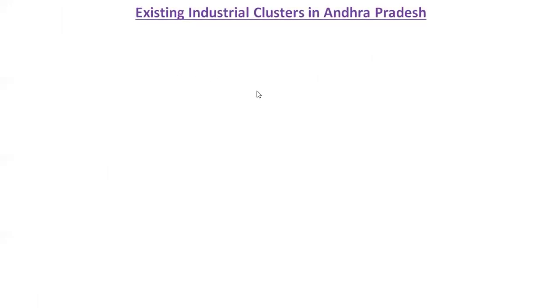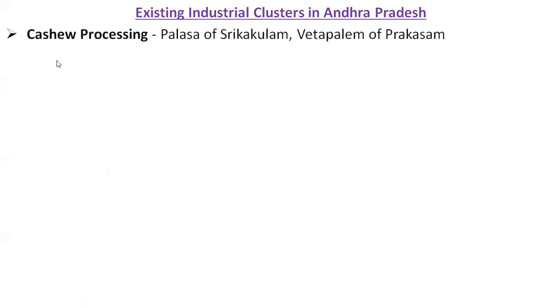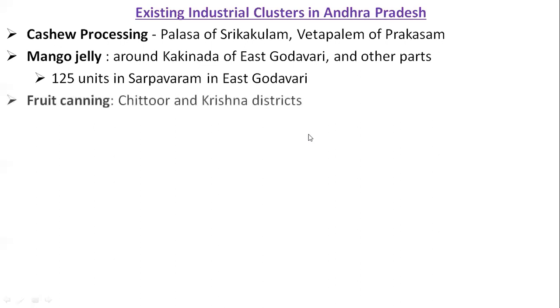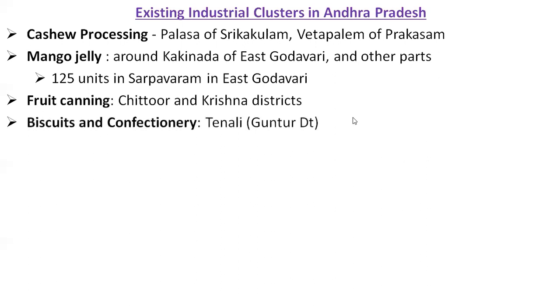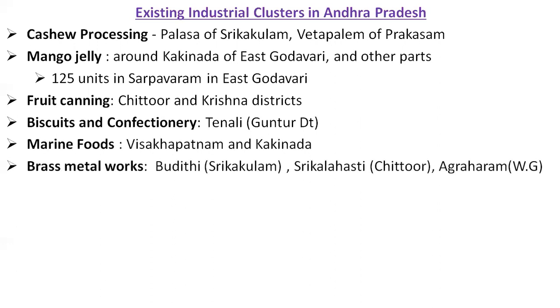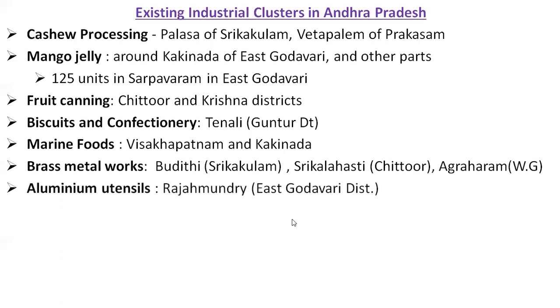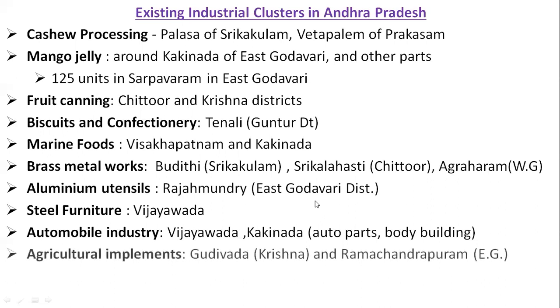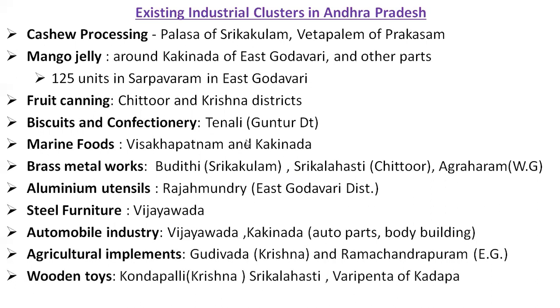Now I will give you a brief on existing industrial clusters in Andhra Pradesh. Andhra Pradesh has a very rich set of industrial clusters. For cashew processing, we have Palasa of Srikakulam and Vetapalem of Prakasam. For mango jelly, around Kakinada of East Godavari, there are 125 units in Sarpavaram in East Godavari district alone. For fruit canning, Chittoor and Krishna district; biscuits and confectionery, Tenali in Guntur district; marine foods, Visakhapatnam and Kakinada. For brass metal works, you have Buditi in Srikakulam, Srikalahasti, Chittoor, and Agraharam in West Godavari; aluminum utensils, Rajahmundry in East Godavari; steel furniture, all over, with the majority in Vijayawada. Automobile industry, Vijayawada and Kakinada for auto parts and bodybuilding. Then agricultural implements, Gudivada in Krishna district and Ramachandrapuram in East Godavari district. Wooden toys, Pandapalli in Krishna district, Srikalahasti, and Varipenta of Kadapa district.